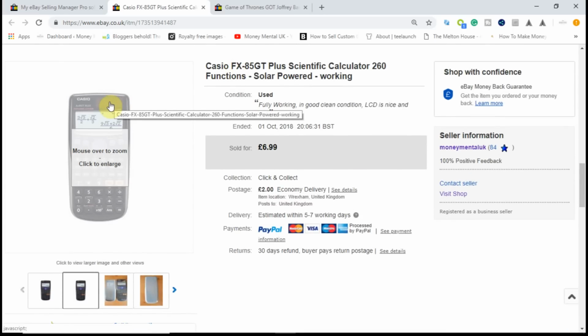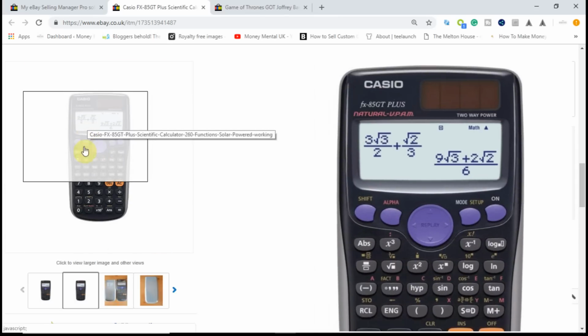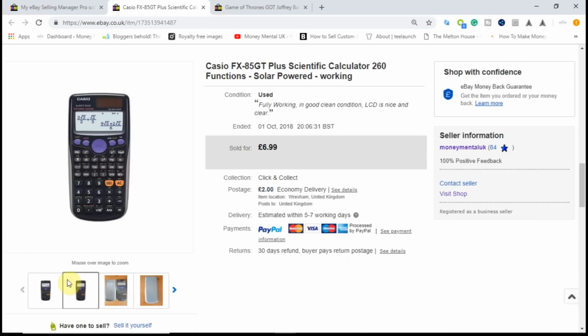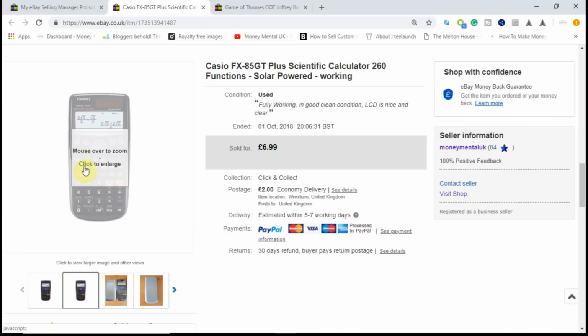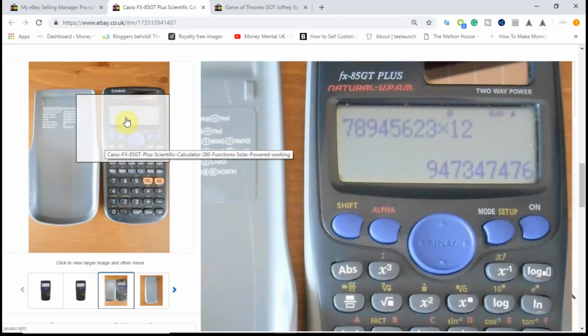Got the model number straight off the front. Tested it, made sure it was working. Popped in a couple of stock photos of the calculator as it looks new, and then took some pictures of it in its current condition.